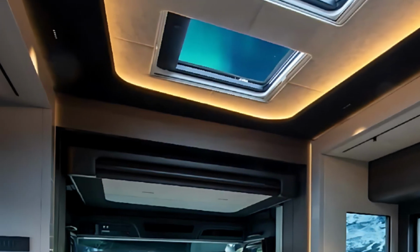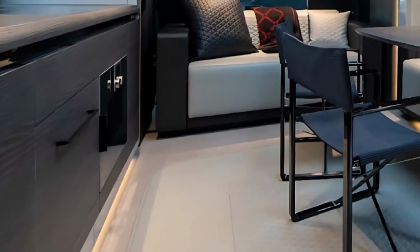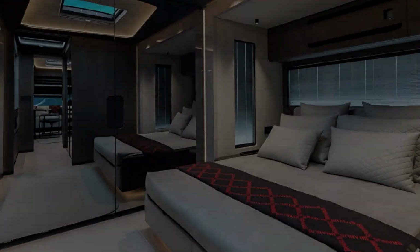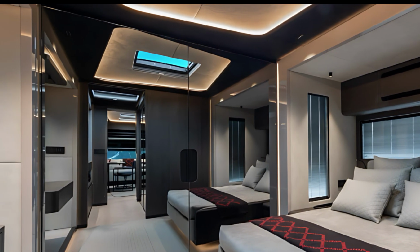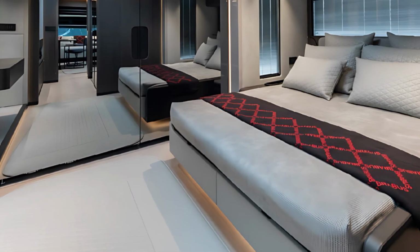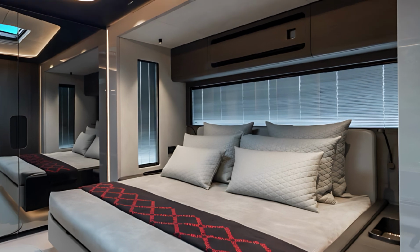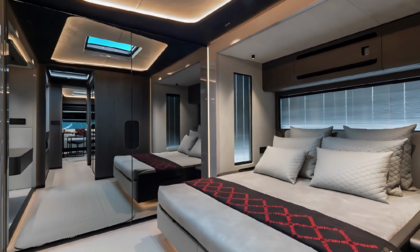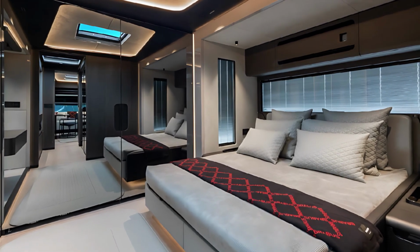Technological innovation is a major highlight of the 2026 Millennium. It includes a multiplex wiring system for centralized control of lights, shades, and temperature, a digital dash display, and integrated Wi-Fi with satellite connectivity. Multiple HD TVs, surround sound, and streaming services come standard, transforming the living space into a mobile media hub. Safety features include a 360-degree camera system, adaptive cruise control, lane monitoring, and emergency braking assist, making travel not just luxurious but also secure.